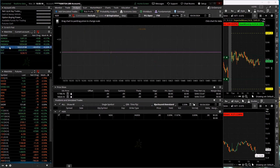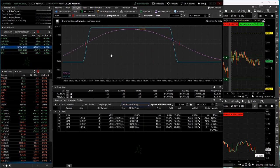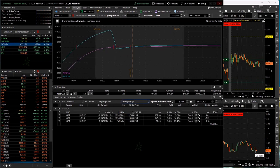Also got my NDX trade on. It is just left of center. I added another hedgehog in NASDAQ futures. So just put that on today. Got a couple in ES.